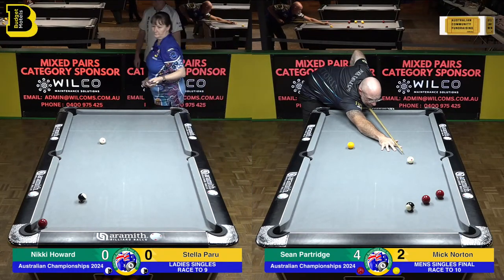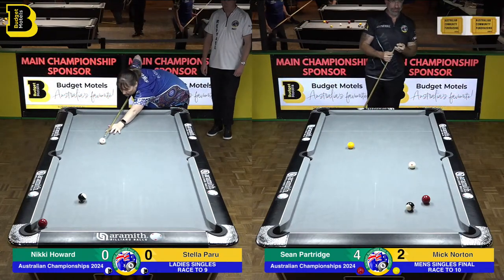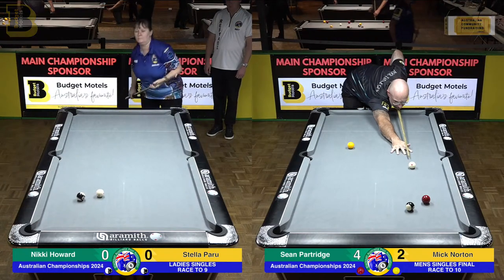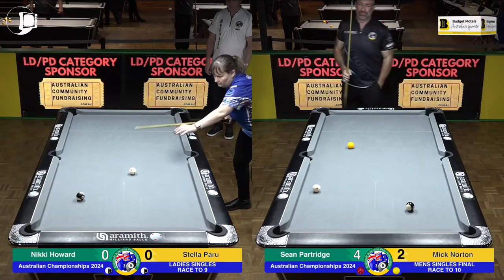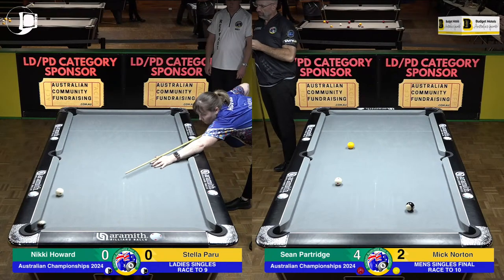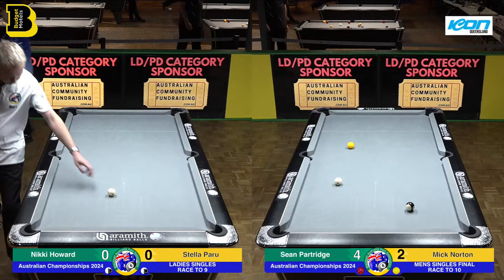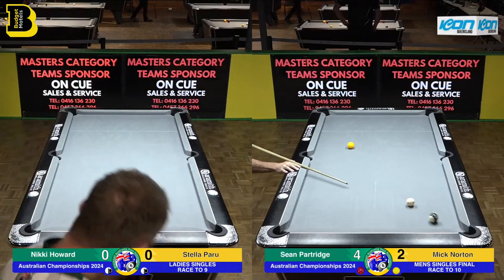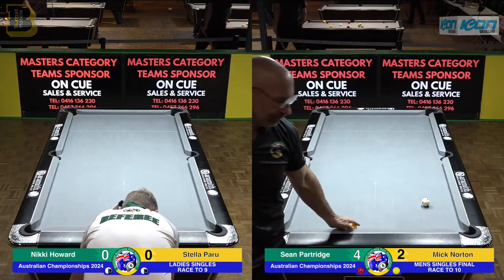And Mick will be spewing that he was not able to capitalize on the huge dry break from Sean. Mick almost got there. He always had the issue, which the ball left on the table was always going to be Mick's issue, and he was not quite able to get on it. And that's what ultimately led to him missing. And now Sean's made no mistake in this clearance. And just 5-2 up. Well played, Sean, there.